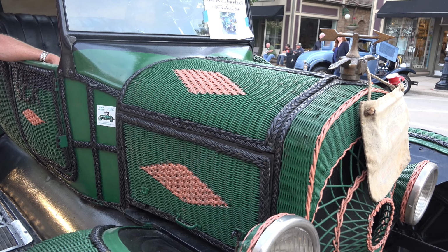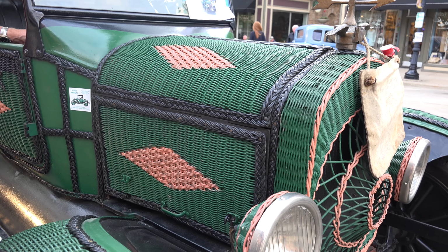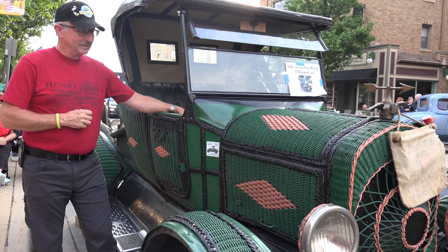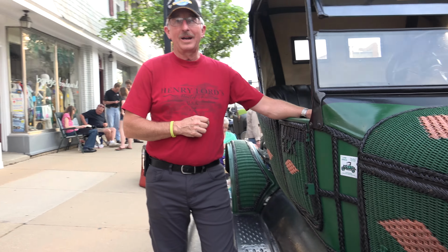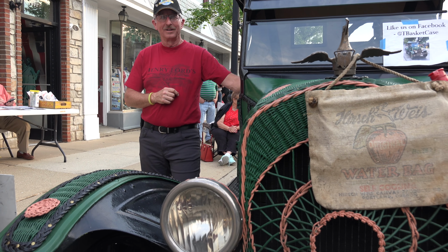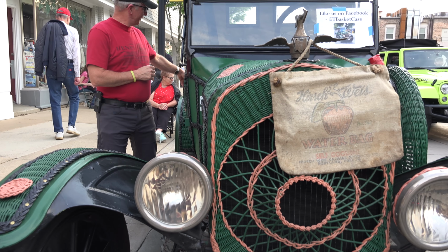How many of these were made? This is the only one. Really? Yeah, there was a rumor that there were 6 of them made, but I pretty much found that to not be true. The Wicker was put on by hand. We know that because the machine Wicker after that was not really Wicker. It was Lloyd loom, which was paper mache twisted over wire and done by a machine. But this is actual Wicker.